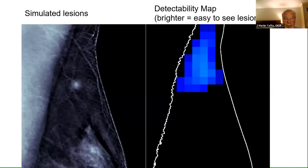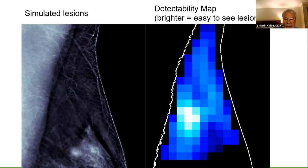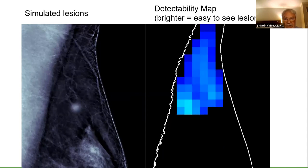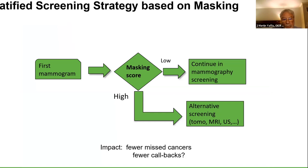So this is just an example of a computer algorithm that we've developed in my lab, where we look through the breast on an initial mammogram. We identify how easy or hard it would be to find a cancer if there was a cancer in the breast. We come up with an index for the likelihood of missing the cancer, and we can therefore recommend which women might benefit from supplemental screening. So after their first mammogram, depending on what the masking score was, the woman could either continue in mammography screening or go to supplemental screening with another imaging technique.